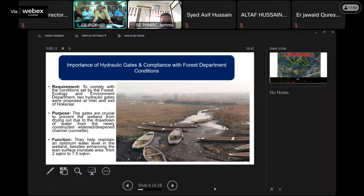Importance of hydraulic gates and compliance with the Forest Department conditions. To adhere to the conditions set by the Forest, Ecology and Environmental Department of the J&K government, the project included the installation of 2 hydraulic gates at the inlet and exit of Hokersar wetland. These gates are crucial in preventing the wetland from drying down due to the drawdown of water through the newly constructed and widened channel. The hydraulic gates were meticulously designed and subsequently vetted by the Chief Engineer Design Directorate of the Jammu and Kashmir government. The drawings were released, vetted after thoroughly proof checking the structural design calculation for the gates, in the year 2021.